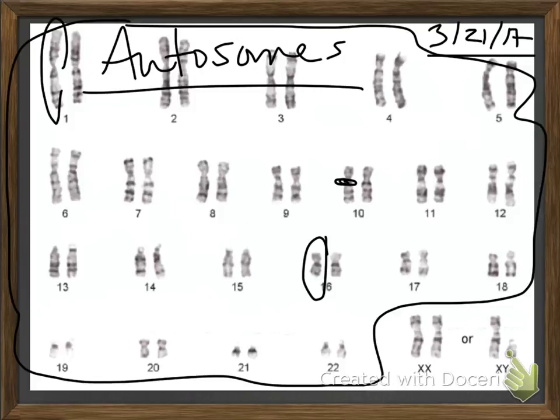So these first 22 pairs are the autosomes, and they have most of the genes that control most of the things your body is doing. So list something that your genes have to do. How about tell your body how to build a cell? How about tell your cells how to divide and reproduce? How about tell your body how to process sugars? How about tell your body how to absorb nutrients? How about tell your body how to grow an eyeball?